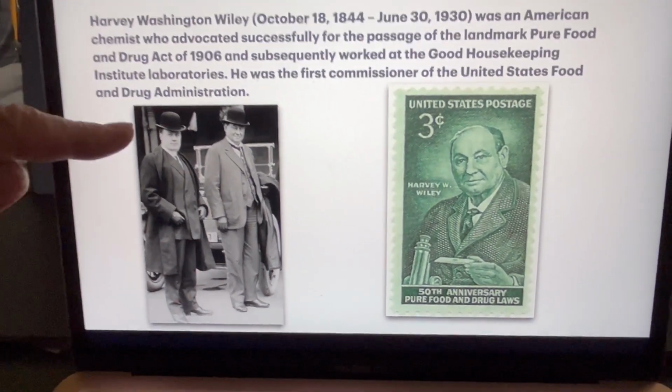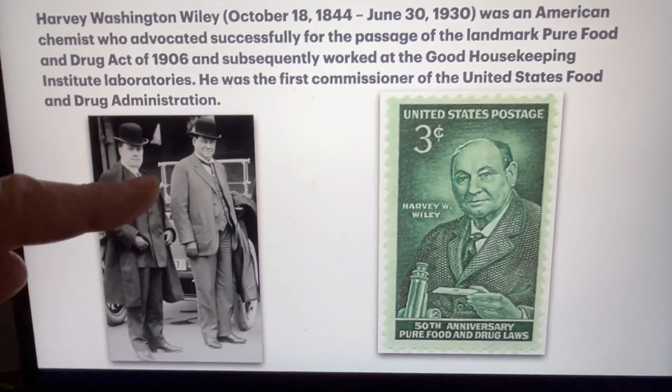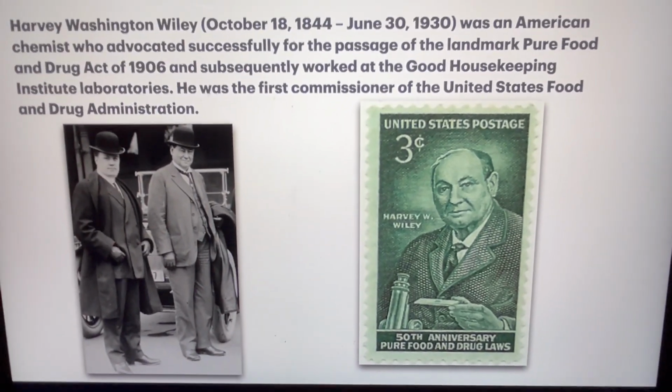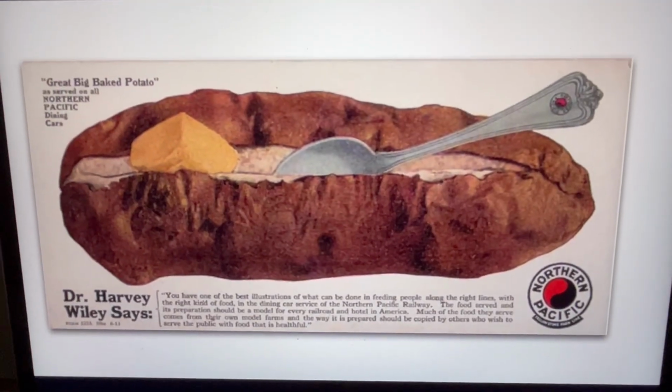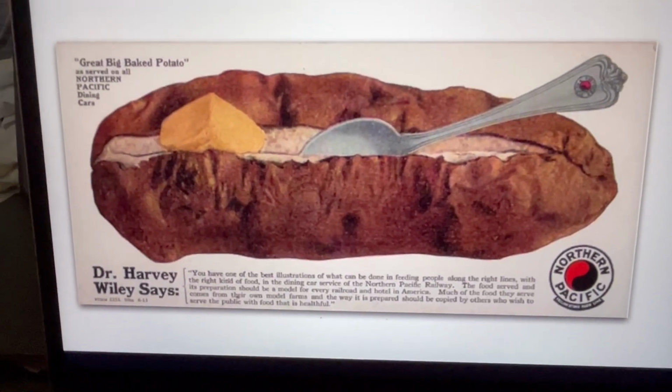So he's standing next to Hazen Titus. Here he is. And Hazen Titus got Dr. Wiley to endorse the potatoes. There it is. Dr. Harvey Wiley says eat potatoes.